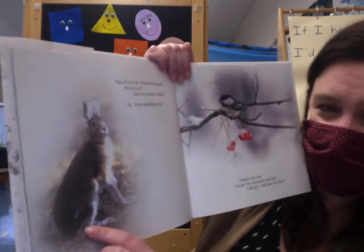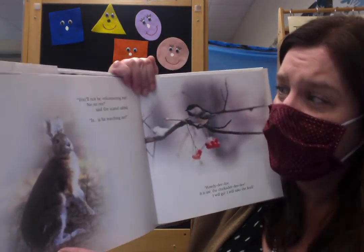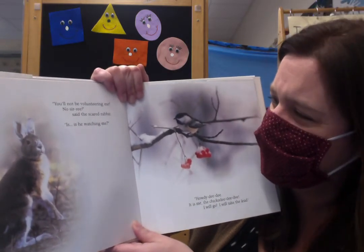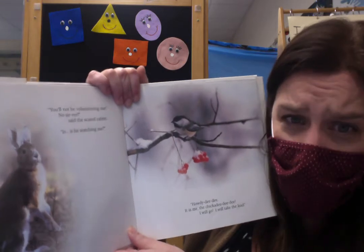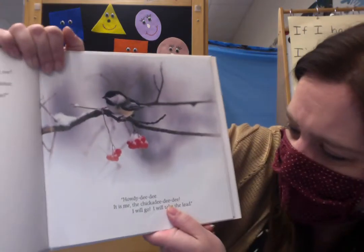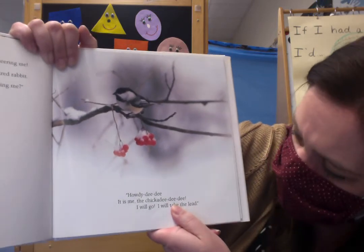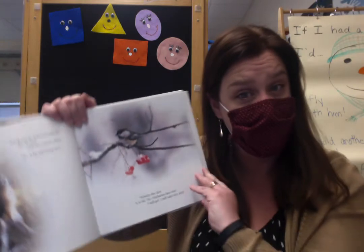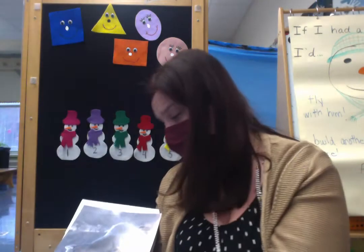Who's that? Yeah, a rabbit. "You'll not be volunteering me. No siree," said the scared rabbit. "Is he watching me?" Look at right there. That's a bird called a chickadee. "Howdy dee dee, it's me, the chickadee dee. I will go. I will take the lead." Ooh, the chickadee is being brave.